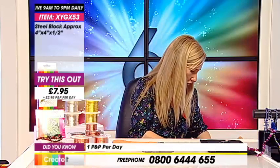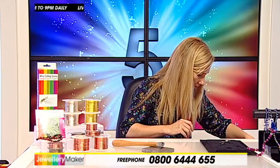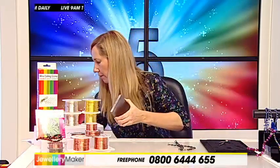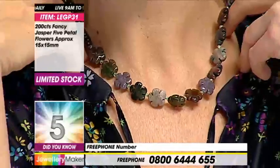All right, I'm going to move on to my next one, which is my lovely, and I just showed you them a moment ago, 5-petaled flowers. We know you love your flower shapes. We know they're a bestseller on the show anyway. Again, this would work so beautifully with the kit that Laura worked with in terms of the designer inspiration obelisk necklace, because it's the earthy greens. I think I might have them.